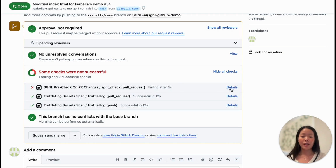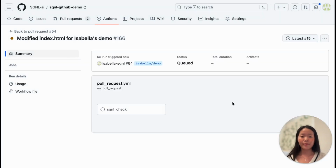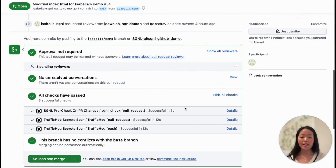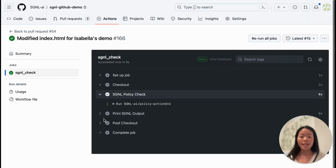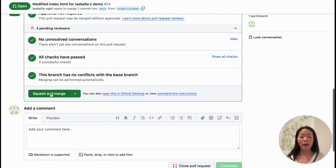Going back over to the GitHub action over here that I failed previously, let's now rerun the job and see what happens. Now that we've rerun this action after having the Jira issue assigned to our user, let's come back down here and see that all of the checks have passed. Specifically, going back to the GitHub action that we failed previously, we can see that in the Signal policy check, the decision returned allowed, which reflects the fact that our Jira issue was now assigned to our user. Coming back to our pull request, let's now attempt to merge the pull request.